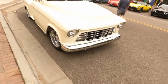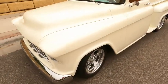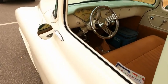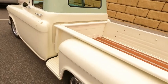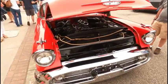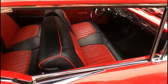Hey, check out this cream color Chevy pickup truck here. Nice truck. We have an Oldsmobile. Real nicely restored.